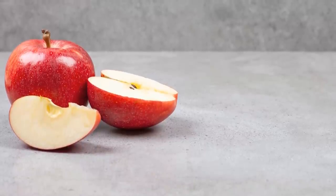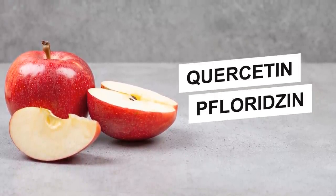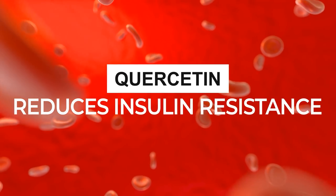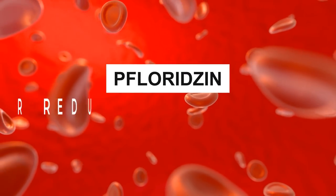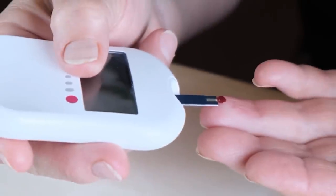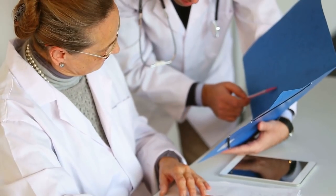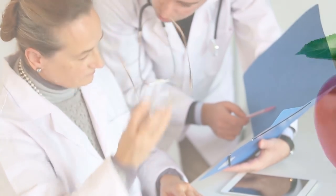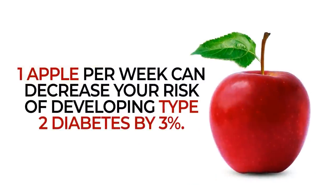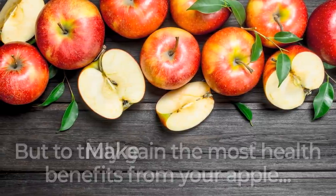Meanwhile, red apples supply the powerful antioxidant polyphenols, quercetin, and phloridzin. Quercetin has been shown to reduce insulin resistance, and phloridzin may reduce sugar uptake in the intestines, thus lowering the blood sugar load while reducing the risk of developing diabetes. In fact, multiple studies suggest that consuming even just one apple per week can decrease your risk of developing type 2 diabetes by 3%.